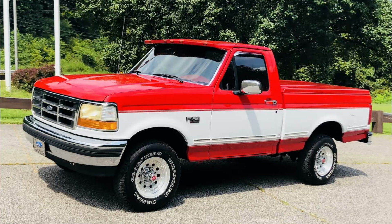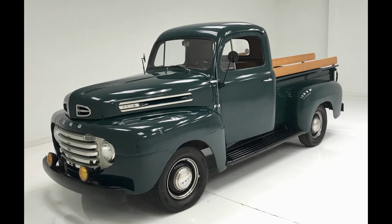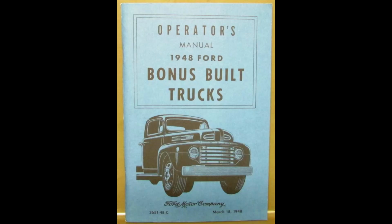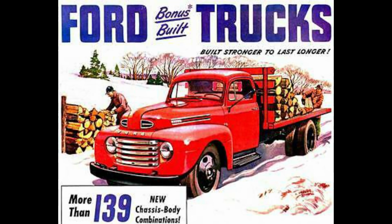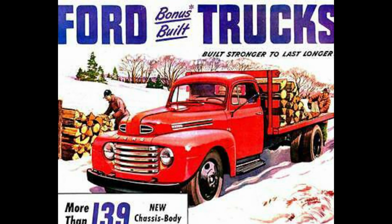This is the history of the Ford F-150. The Ford F trucks were introduced to the United States in 1948, and they were known as the Ford Bonus Built trucks. They were built on a dedicated truck platform, unlike earlier versions that were built from car chassis during the war.